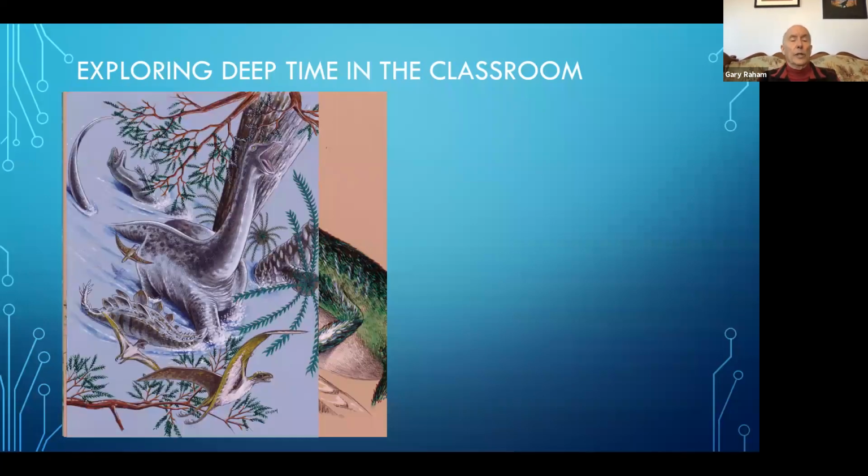Another illustration illustrated some of the floods that deposited fossils near the area of Dinosaur National Monument in northwestern Colorado and into Utah. I thought the perspective looking down on this flood from the top of a tree was kind of a cool idea.